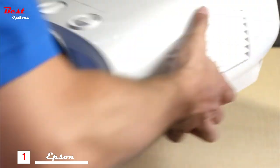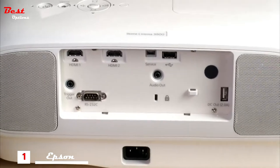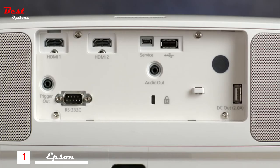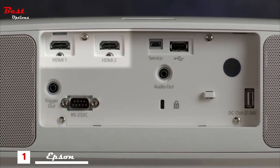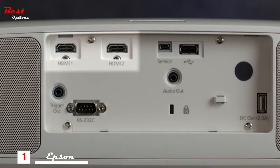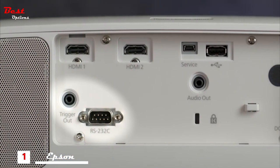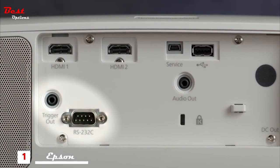This projector has HDMI 2.0 ports, two of them, to support 18 gigabits per second, and that means 4K at 60 hertz. So you can connect all of the latest streaming devices and latest gaming consoles to it and enjoy that 4K experience. The projector also has a serial port and a trigger out port, so you can connect it to a more sophisticated system.